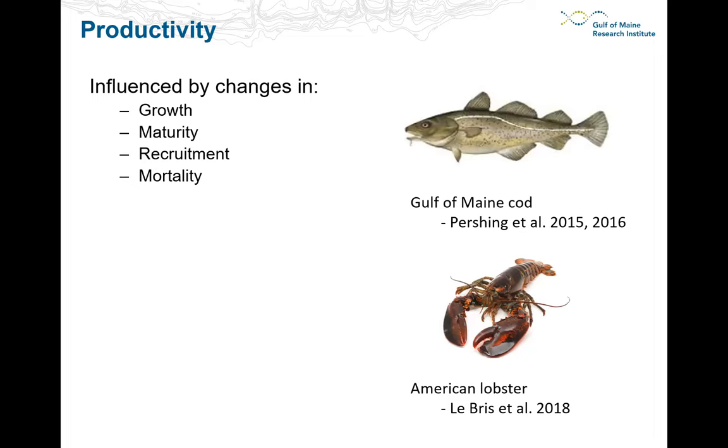So productivity is influenced by changes in growth and maturity, as well as recruitment success, how well they survive through early life stages, and general mortality that they experience throughout their lives. So we have done work on Gulf of Maine cod and American lobster, where we can see temperature effects on population productivity for both of those stocks. And I'm going to go into deeper depth with American lobster as an example in my talk today.